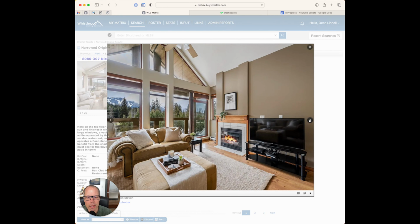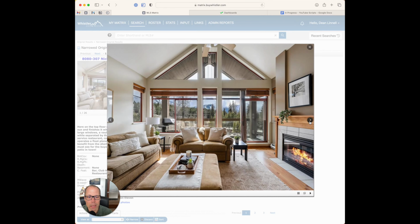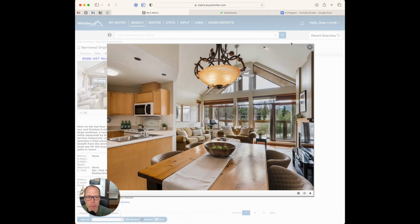This unit is in relatively original condition. A nice configuration here with a wide open kitchen, dining and living area, and nice tall ceilings. So we really like this unit. It is in original condition with the maple shaker cabinets and the white appliances, but easy to update these things. And these are fairly rare units. They don't come up too often. I think it was a couple months ago we had another one on the market that was renovated, but prior to that, I think it was maybe 2 years ago that we saw one of these come on.